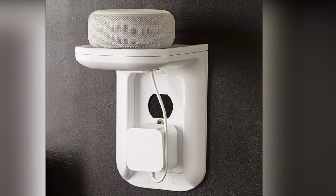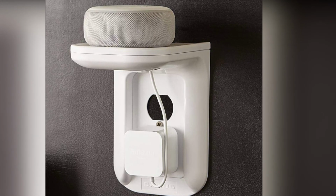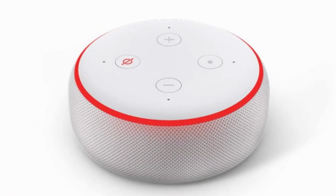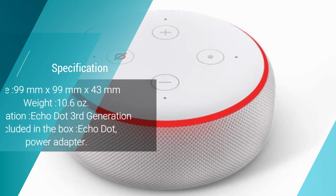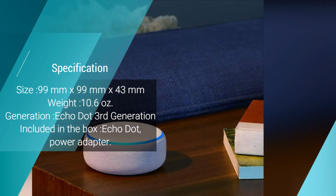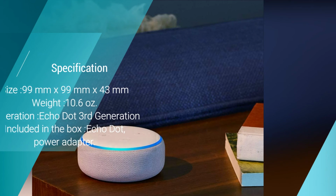With a few simple commands, you can stream music from Amazon Music, Apple Music, Spotify, SiriusXM, and more. You can choose songs, play, and pause, and adjust the volume. Plus, you can ask Alexa to answer questions, read the news, check the weather, set alarms, and control compatible smart home devices. Basically, it's one of the most comprehensive Alexa-enabled smart home devices.